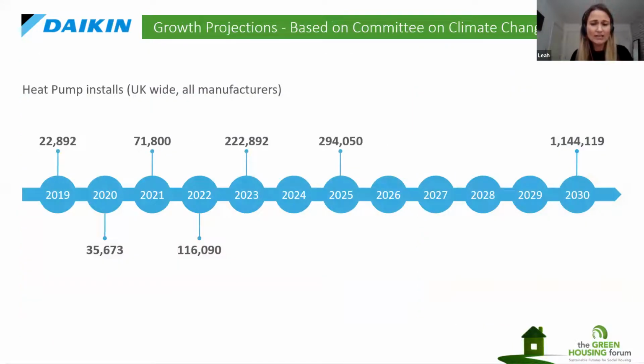Okay, so just to give you a little bit of a snapshot of where we are at the moment UK-wide across all of the heat pump manufacturers, so that's not just Daikin. This is just to give you an idea of the growth of the heat pump installations over the last few years and where we're projected to be going over the next 5 to 10 years. So as you can see from those numbers, it is pretty much doubling year upon year.